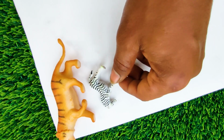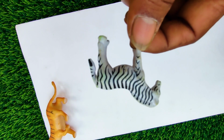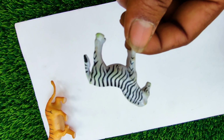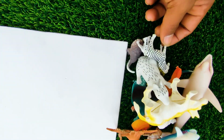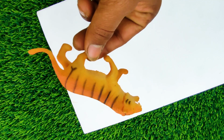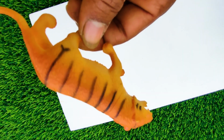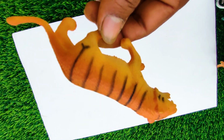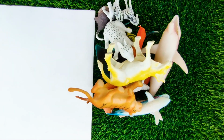And next one, wow, this is a zebra. See, this is a black and white color combination zebra. So I collect this one here. There is the last one, a Royal Bengal tiger. Wow, this is an orange and black color combination. So I collect this tiger at this point.